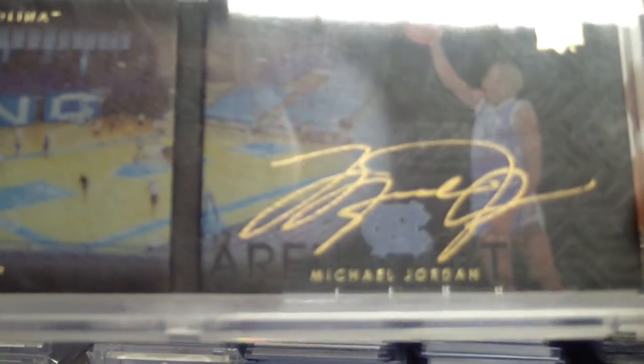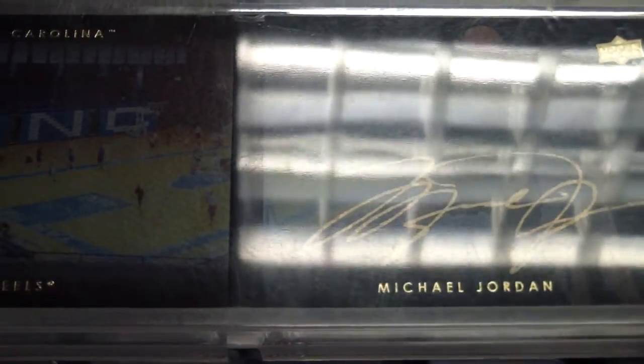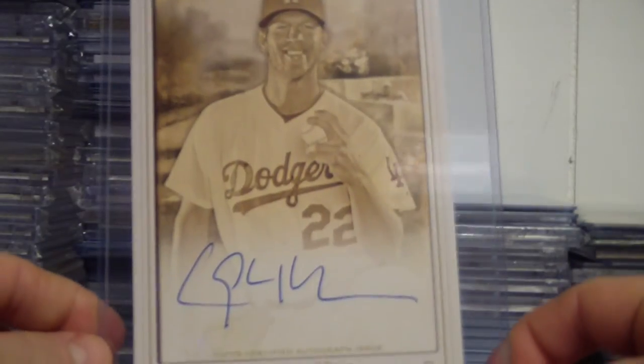And a nice Charlotte autograph from WWE. A little bit of soccer, which is actually nice to see. I don't know if any of these guys are any good or not, but... And then probably one of my favorite cards out of this one is Michael Jordan, North Carolina Tar Heels, autograph. Simply an amazing card. And then we have this oversized card here as well, if you can see the size of that.